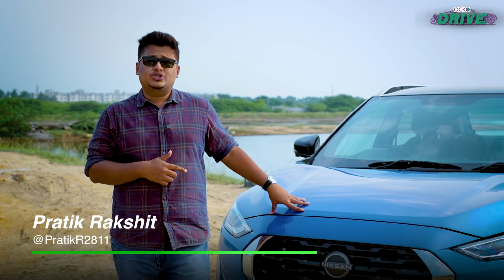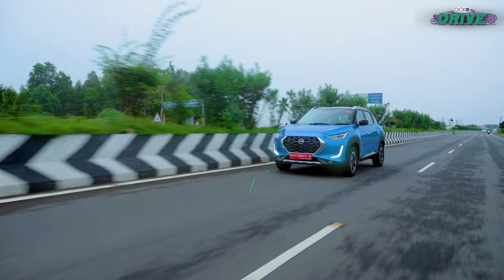So why go with an AMT? Well, Nissan already employs a manual gearbox with its turbo and non-turbo along with the CVT on the former. So pairing the naturally aspirated engine with the AMT made economic sense. Likewise, it employs the same 1-liter petrol engine as the manual variant.